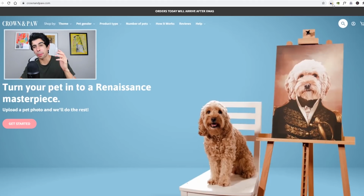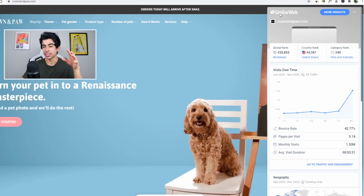Now just to show you the power of this business right here, I'm gonna open up SimilarWeb, which is a tool I use to look at the insights of a store. And as you can see, all year they've been steadily gaining monthly visitors. So in June they did 255,000 monthly visitors. Then they increased it in July to 283, then in August 352, and in November, which is last month, they were able to achieve 1.5 million monthly visitors.